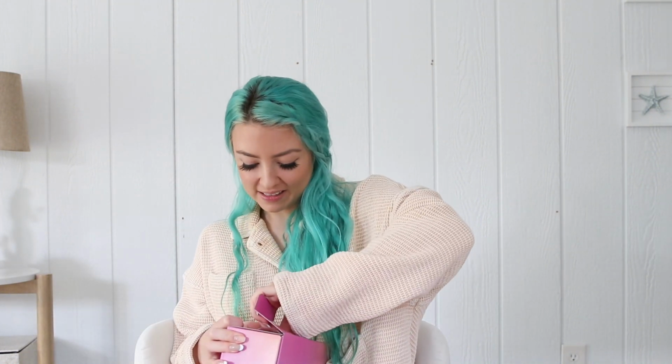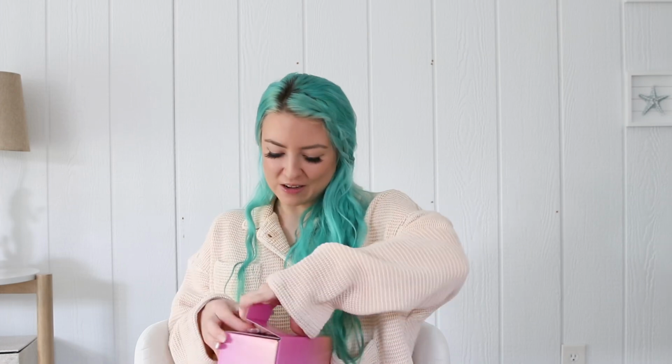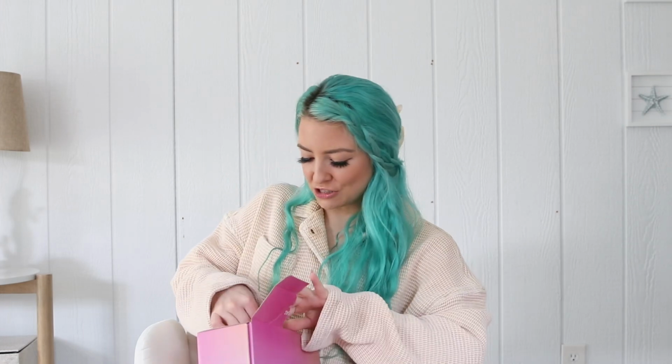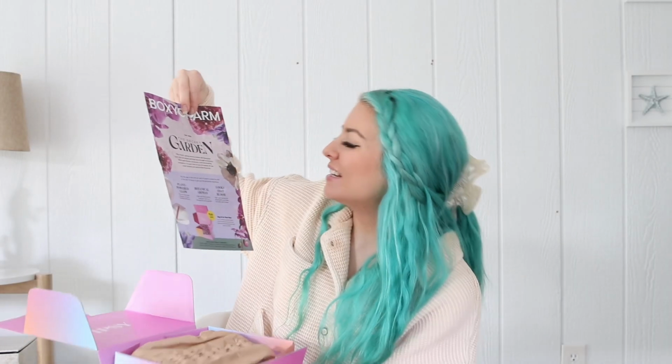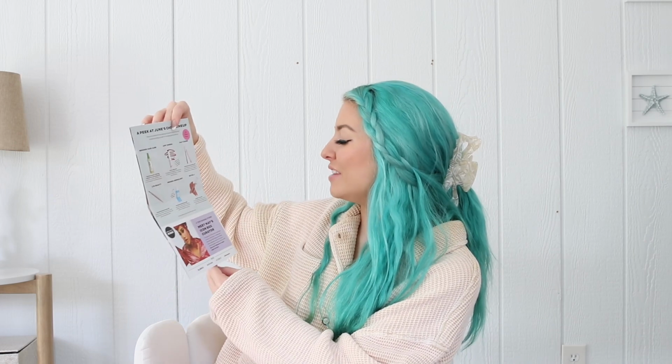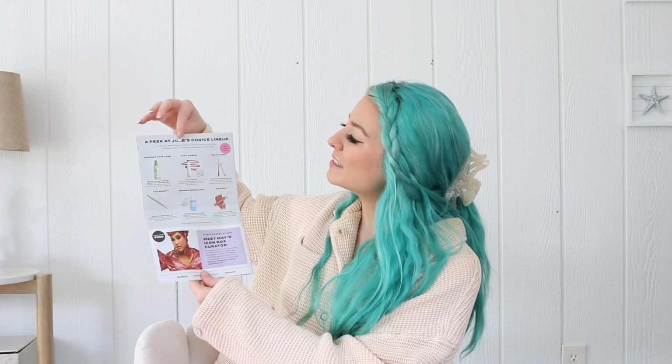All right, friends, now moving on to our Boxycharm here. I didn't bring my little tape cutter out, so this box is going to be a little destroyed. Just a little bit. So we have our cute little advertisement in here. It's like the cutest little newspaper. So the icon box, if you didn't know, is all about Patrick Star. So I'm really excited to see what we have in there. And it has like a little sneak peek of June's lineups.